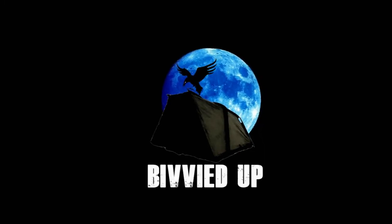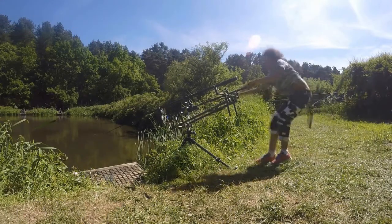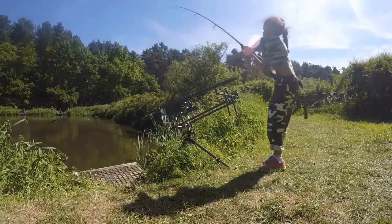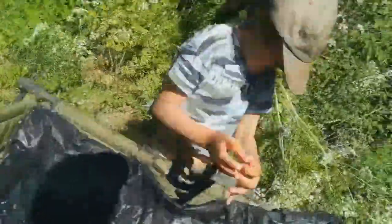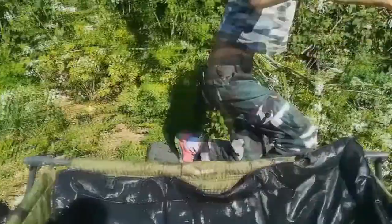Wind the handle. Point it to the sky. That's what that crate is.